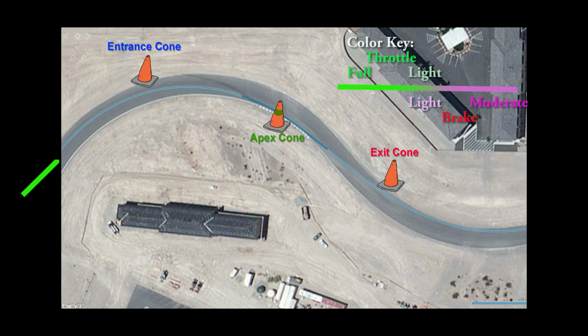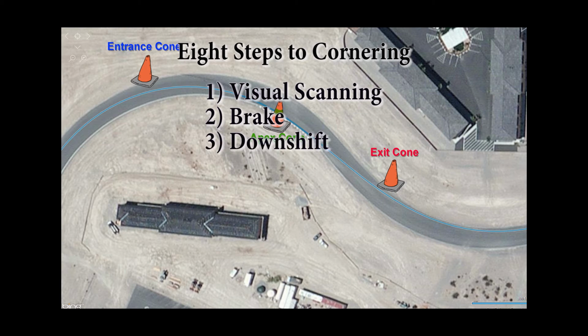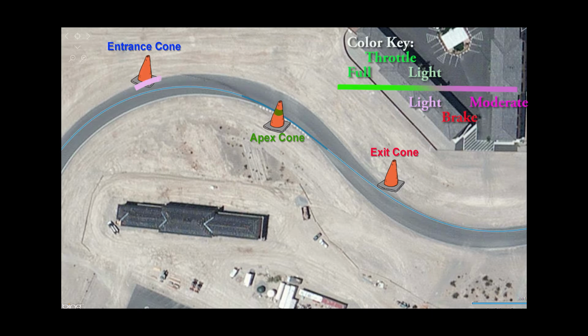Braking provides 2 benefits: slowing down enough to enter the turn while creating a weight shift to the front tires for better handling. Number 3, downshift. The car's road speed needs to match the engine's RPM by being in the proper gear. Number 4, turn-in. Drive in straight lines as long as possible until you reach the turn-in point on the corner. These were marked for us with orange cones.